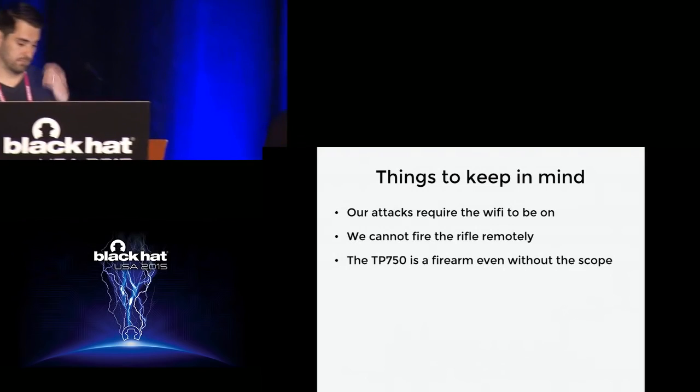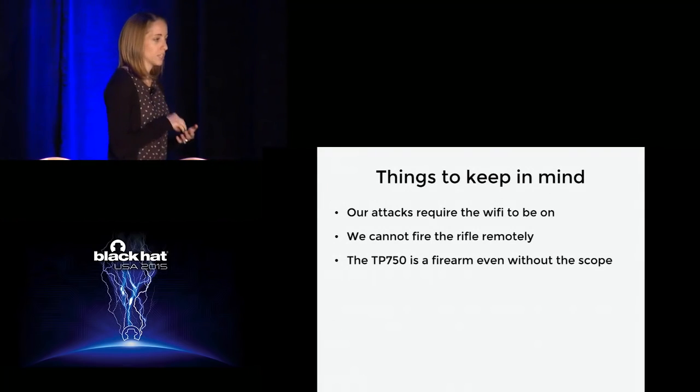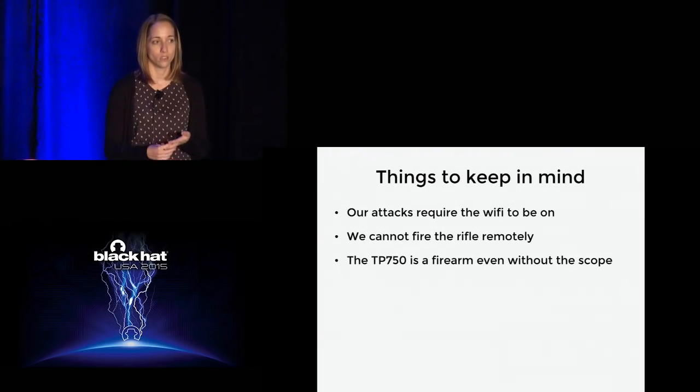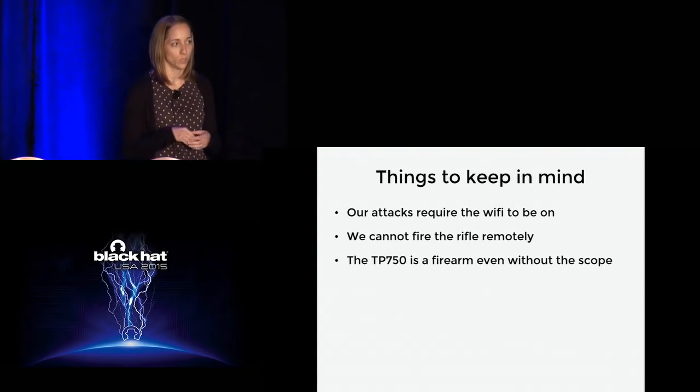Just three things to keep in mind during this presentation about the research. The attacks that we have require the wireless network to be on. By default, the Wi-Fi is off when you take the rifle out of the box, but you can choose to actually use the Wi-Fi if you want to.